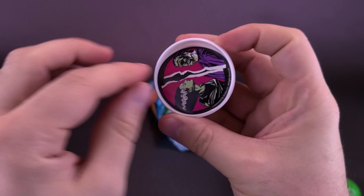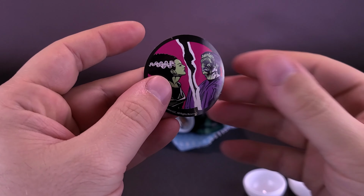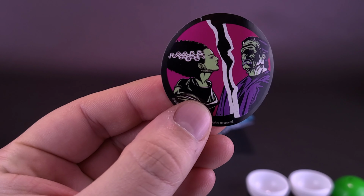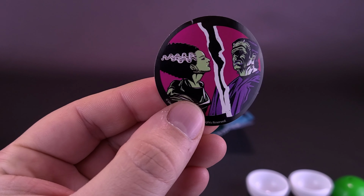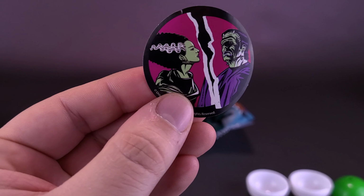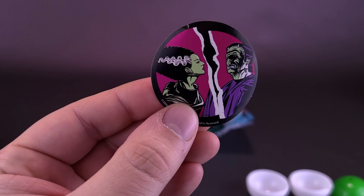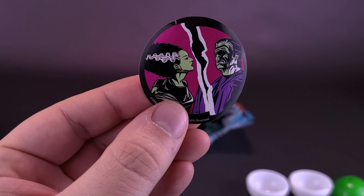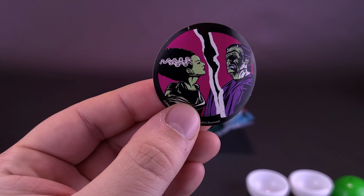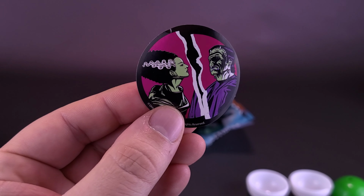Opening this up, and what we have here seems to be a sticker. This is the result of that night. Remember when she was whispering in his ear, "I think we should go." Frankie decided to stay for a couple more drinks. Well, this is the result. You can see that their marriage has broken up. Frankie's now staying with friends. Bride of Frankenstein's been staying with her friends, and her friends have been telling her this whole time, you're better off. That guy, he was no good for you. He was no good.